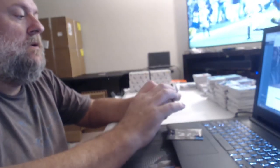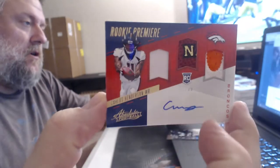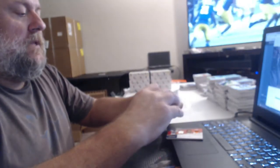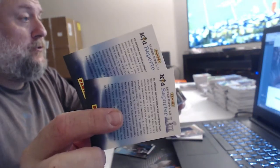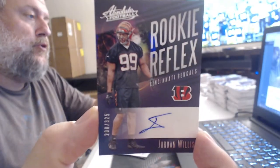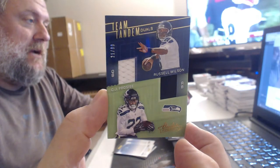$4.99, Troy Gaikman. RPA to 99 with some cool relic-y stuff. Carlos Henderson. Deshaun Watson. Not one, but two kid reporters. DD Westbrook. Jordan Willis. Russell Wilson and CJ Prosise.